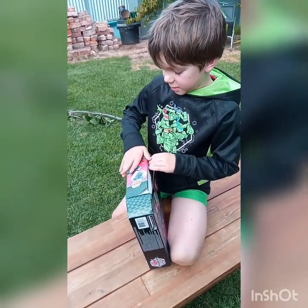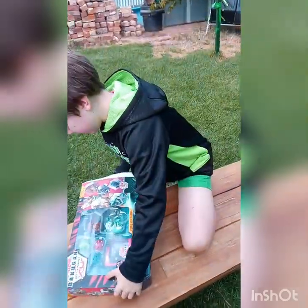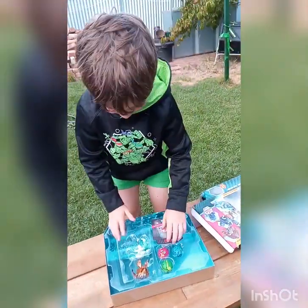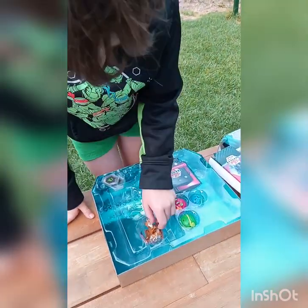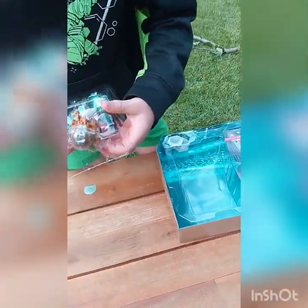Opened the set up. Now I'm going to take it out. We have our 5 Bakugan, our cards. We have our collector sheet. We have the cores. Okay, let's take the Erkins Bakugan out.